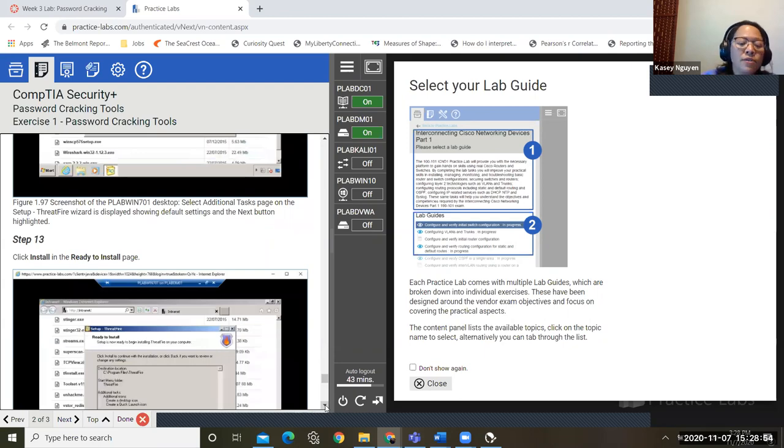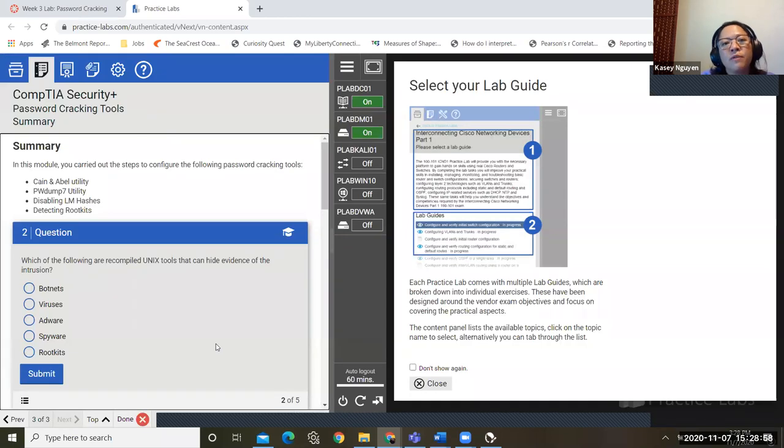Now rootkit is used for various reasons. Like it can write to RAM, it can do a lot of damage, it can destroy a system if need be, right? Depending on the type of rootkit.